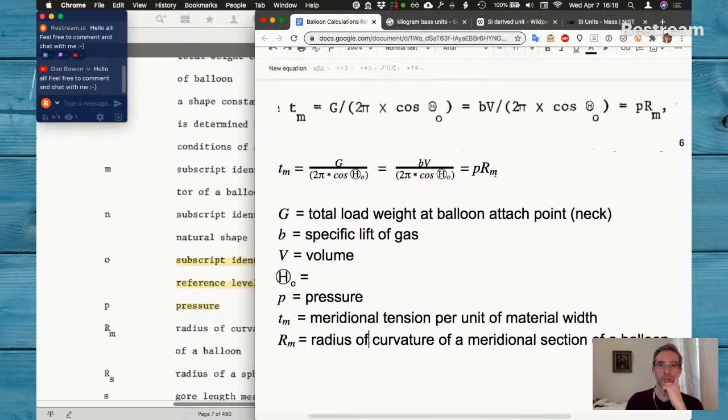So let's look at the equation itself to get a clue here. What it finally distills down to is pressure times the radius of the balloon section, which is a core concept in ballooning, in super pressure ballooning. The pressure times the radius equals the tension in the material. We were all over that in the Loon balloon design. G, we have the total load at the attach point.